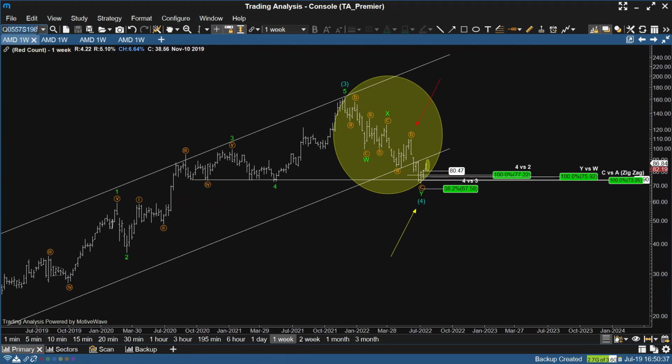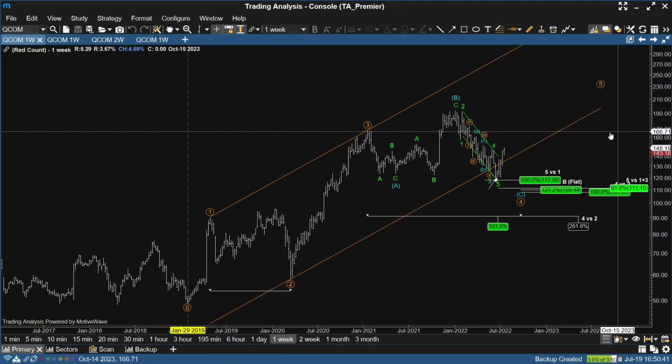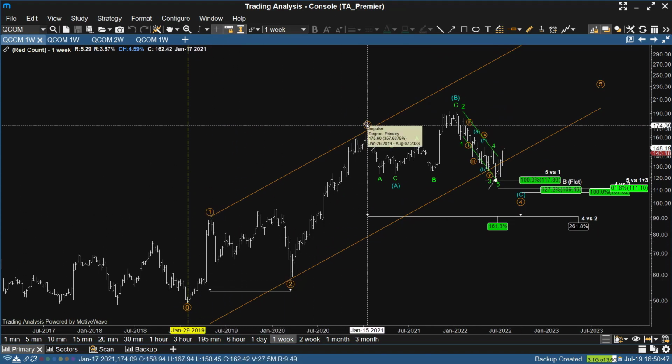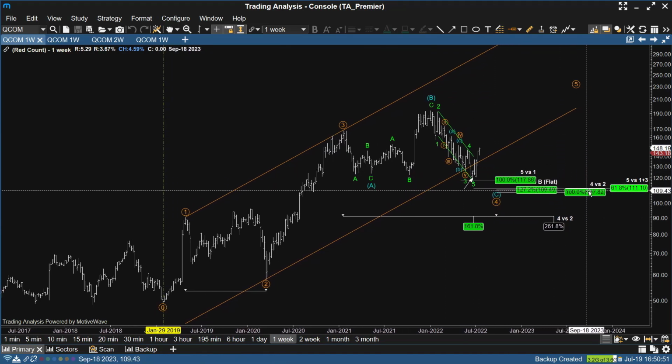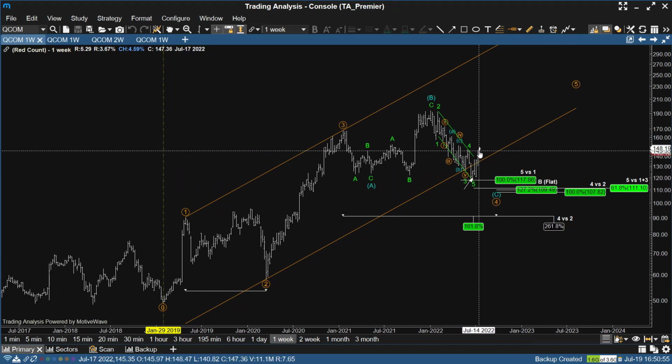Another chart that I have my eyes on is the chart of Qualcomm. The chart of Qualcomm began a trend establishing 5-wave rally back in January of 19, up in a wave 1, back in a wave 2, up in a wave 3, wave 4 flat. Our downside targets were between 107 and 117. We've seen a sizable bounce back from shares of Qualcomm.